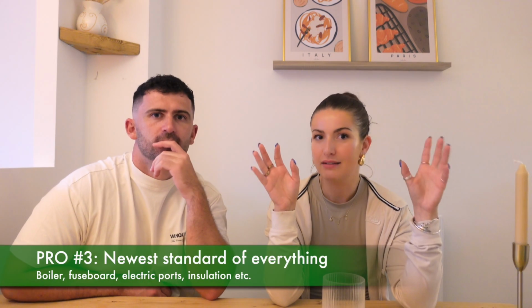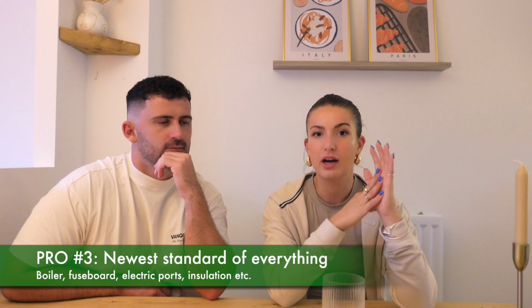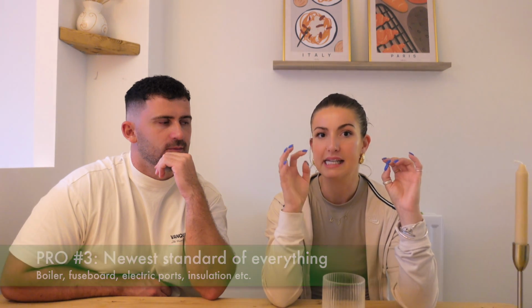My pro, this one honestly would potentially make me buy another new build. You move into a house that has the newest standard of everything. So you've got a brand new fuse board, a brand new boiler. You've got the highest standard of insulation, which has meant that in the winter last year, we barely spent any money on heating because it was so warm. In comparison to the house that we were living in before when we were renting, we honestly spent less last year, which is crazy. We had a one bed and it was costing almost £100 more.